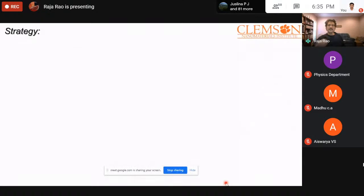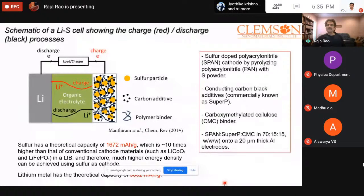Okay, so the first strategy, like I said, is why don't we use some polymer-based materials, right? So they said, okay, obviously it will be good to have something that is conducting, and polyacrylonitrile, PAN, is a very good conductor that's made out of carbon. So what if I can take PAN and pyrolyze it? That means subject it to high temperature treatment in the presence of sulfur, then it becomes what we call sulfurized PAN, or SPAN. So replace all of this with SPAN. That is one of the suggestions.